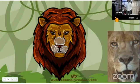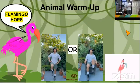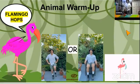All right, the next movement that we have here is going to be our flamingo hop. As you can see in the pictures down low, we are going to be able to get onto one knee balancing and just get a nice hop.